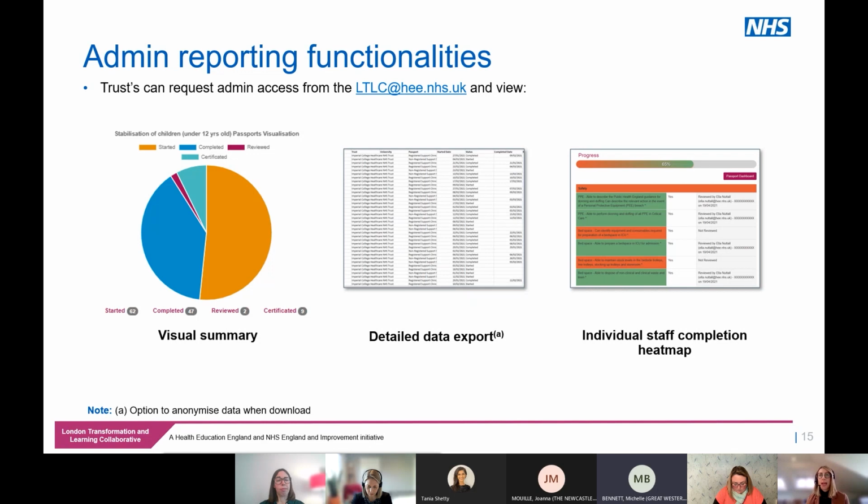You can also download a more detailed Excel export, which provides a bit more detail. And you also have the option when you download this to anonymize the data, so anonymize the names. And then if you want to see one level of depth further, so actually at the individual skills level, similar to what Stacey showed in the demo, you can see each staff's heat map of completion. So you can see which skills they've self-assessed yet, or they've been reviewed, and you can also see that total progress bar.